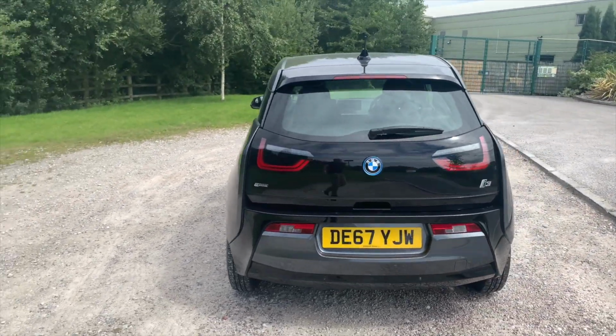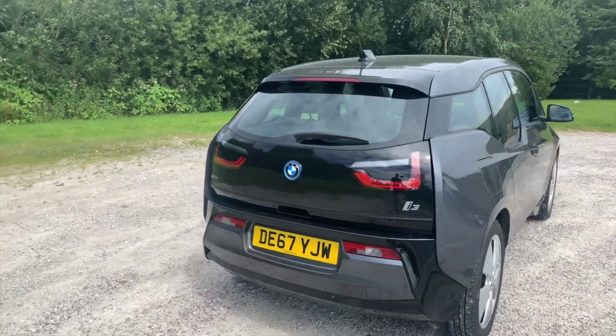I'm really impressed by it, and if I was looking for something as a second car, if I was doing a commute of 30 or 40 miles a day each way, I think you could charge it every night and it wouldn't cost you much to do. It just really is a lovely car. I'm really impressed with it.